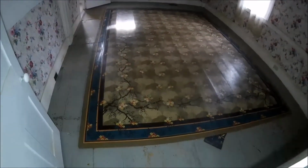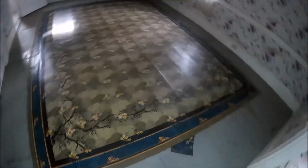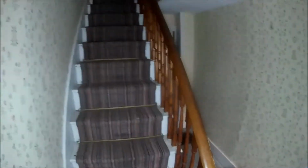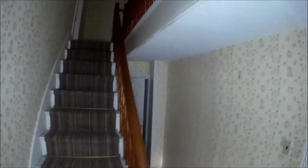Then another, some kind of room, and this is an old linoleum with a unique pattern. Quite distinctive. And at some point there must have been a fireplace in the original buildings before it was modernized. There was a fireplace, and there was something on the other side of the wall as well, and a doorway, and then this beautiful hallway that goes upstairs, which we'll go up to in a minute.